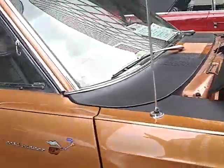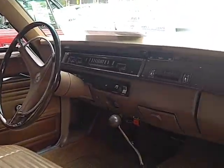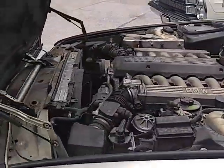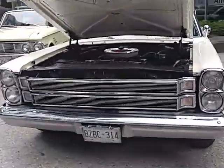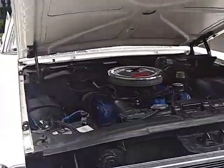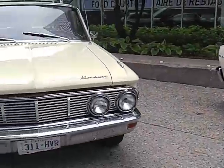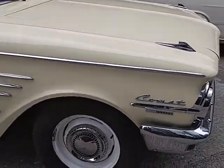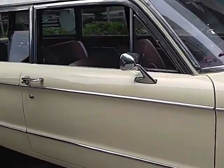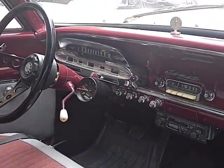You got this air grabber 383 Roadrunner Post Coupe. You can't settle on one, huh? You can just settle on a V12 BMW. It's a lot cheaper. What else we got here? 66 Galaxy with a 428 convertible, Mercury station wagon, 2-door wagon, Mercury Comet Custom with a nice cloth interior and a 3 on the tree.